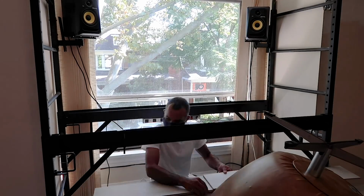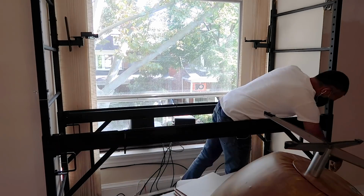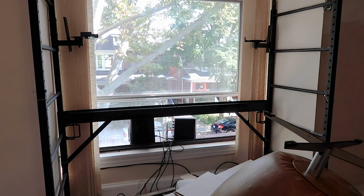So now it's time to dismantle this desk. I mean, this desk ultimately was working for Matt, but it was really big. It jutted out from this alcove, and it actually makes the room look a lot smaller.